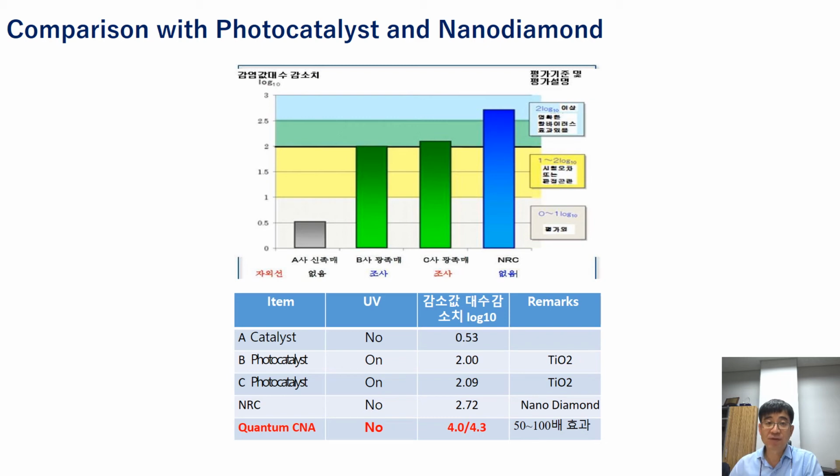In the case of the conventional photocatalyst, when exposed to UV, the level was log 2, and the level of nanodiamond is log 2.72. On the other hand, it can be seen that Kapha nanoalloy exhibits a level of log 4 or higher, which is about 100 times higher than photocatalyst and more than 10 times higher than that of a nanodiamond.